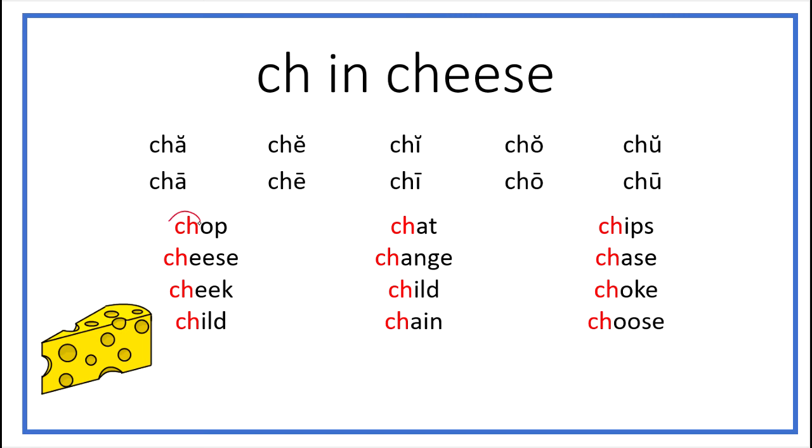Special sound ch in cheese. Short vowel o, ch, o, p, chop. Ch. We have first vowel long, second vowel silent. These are both crossed out. Ch, ease, cheese. Circle the special sound. First one's long, second one's silent because we have two vowels. Ch, e, k, cheek.